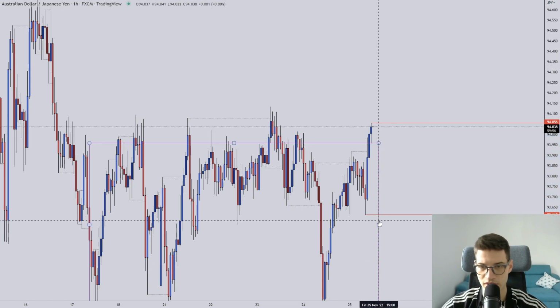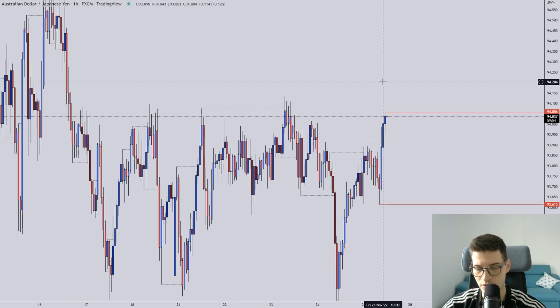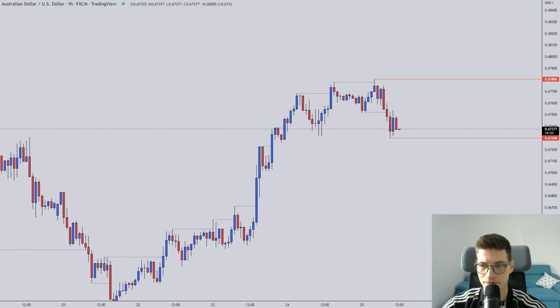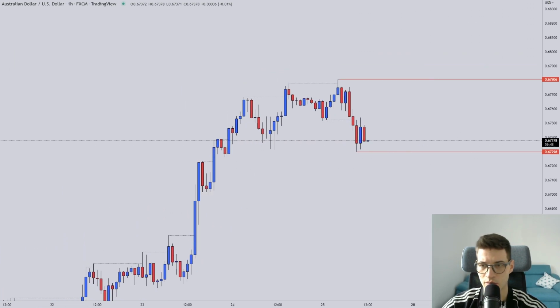So let me now just see how Aussie US dollar closed. Let's see it. Okay, so it did not break the low. Aussie US dollar did not break the low.